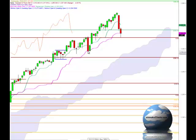We can see here previously that the market tested support at the Kijun-sen when we had a very similar trading day to the previous trading day, with a very large red bearish candle, and we found support there, and that's exactly what we're seeing here. The market failed to close substantially below that Kijun-sen, so we could see the market rally as we did previously. This could be a swing low in a higher time frame, second time frame uptrend.